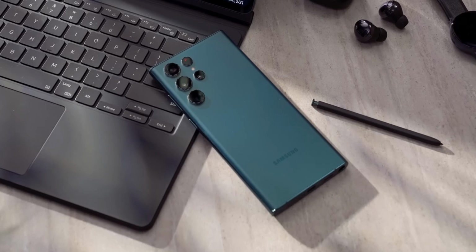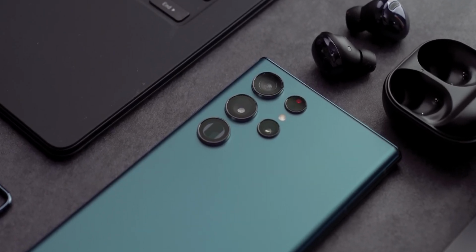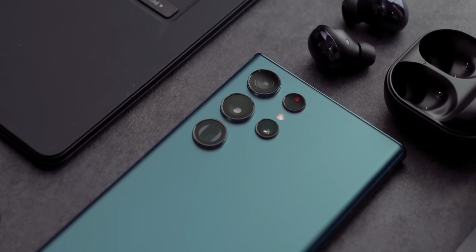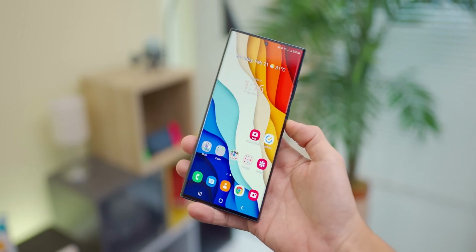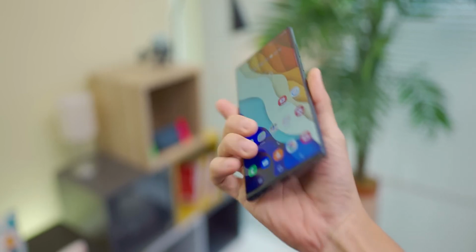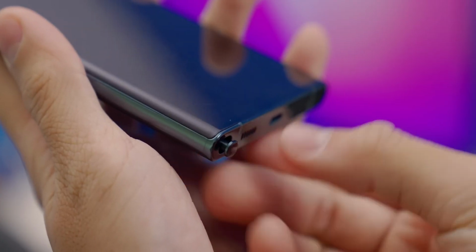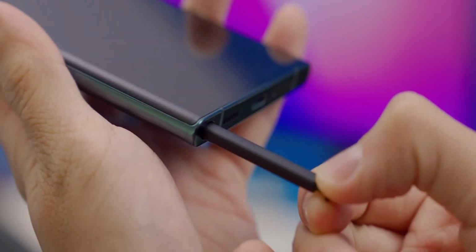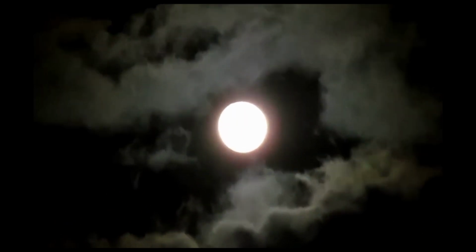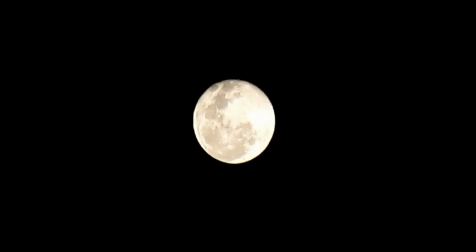We're asking the big question: is the Samsung Galaxy S22 Ultra still worth it in 2025? The S22 Ultra, man, this phone was a game changer when it dropped. Samsung finally brought the Note DNA back in a big way with the integrated S Pen. I remember being absolutely blown away by the zoom on this thing. Taking clear pictures of the moon, it felt like science fiction back then, and honestly, it still kind of does.